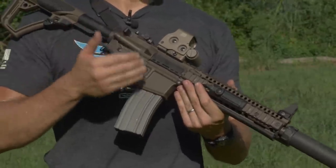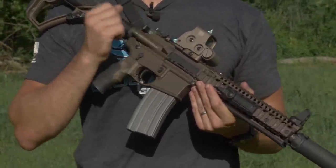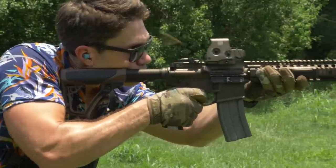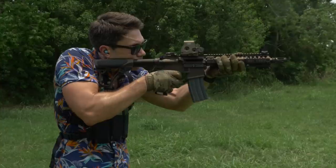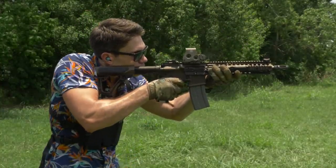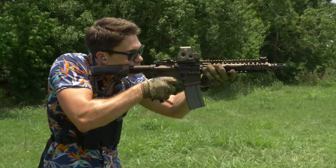So we're gonna start this series off appropriately with a look at the Mark 18. This is essentially a short-barreled M4, but it's actually so much more than that. So we're going to discuss that when we talk about why this is one of the most prolific carbines within the special operations community later in this video.